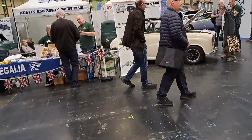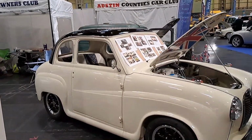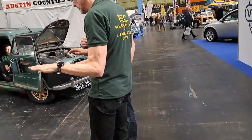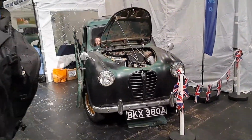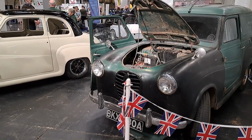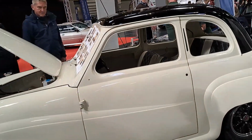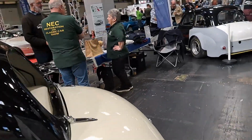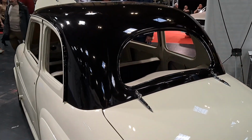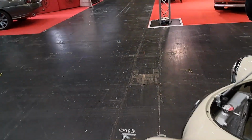How about the Austin A30 and A35 Owners Club? Yes, here we go. I think the best way to tell these apart often is the grill. This will be a very late one. 68 actually, they finished production of the van. This is 63. The A35s do have a larger rear window than the A30s, and yeah, that's a good demonstration. You can see an A35 there. So this will be an A30. They did make both 2 and 4 door saloons. Looks very nice. It's sort of like a resto mod, that one.